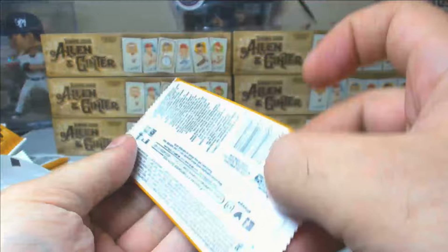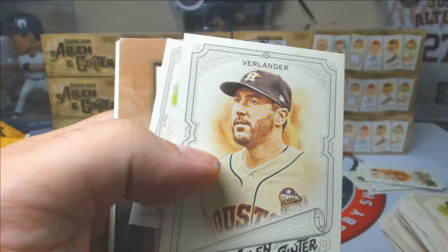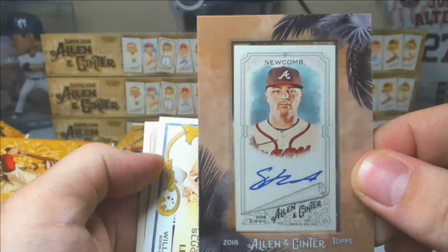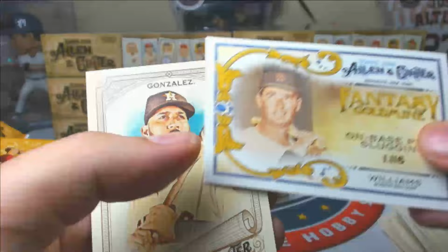Framed hit, coming up. Good luck, looks like an auto. Felix Hernandez, base mini, so close yesterday, man, two outs, two strikes. Nice Sean Newcomb framed mini, auto on that one, gets the Newcomb spot on the board. That's all on that.